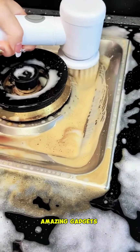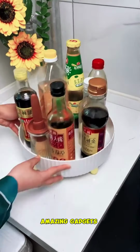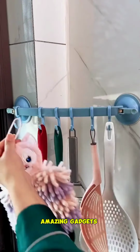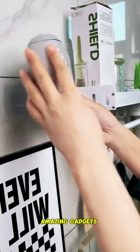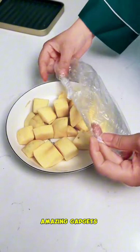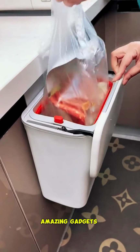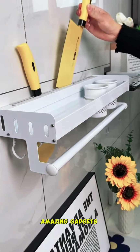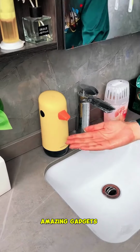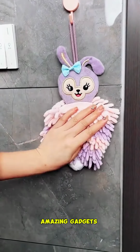This is an electric brush. It's really helpful. You can use it for cleaning your stove. This is a hanger. We've got these plastic covers. This is a small shelf you can use for your kitchen stuff.